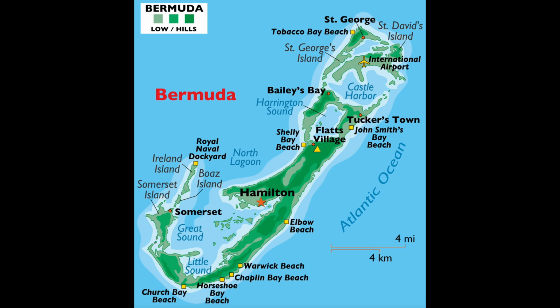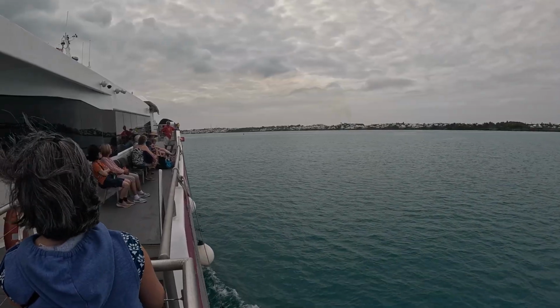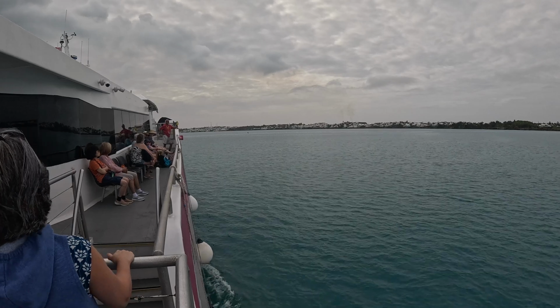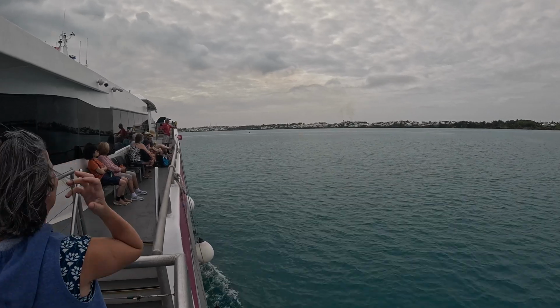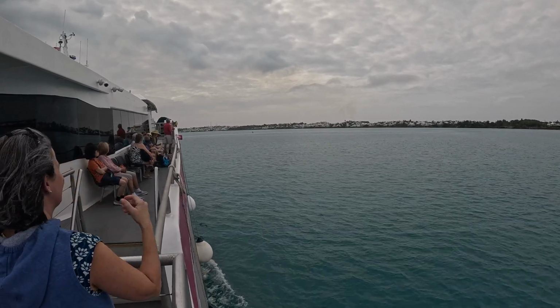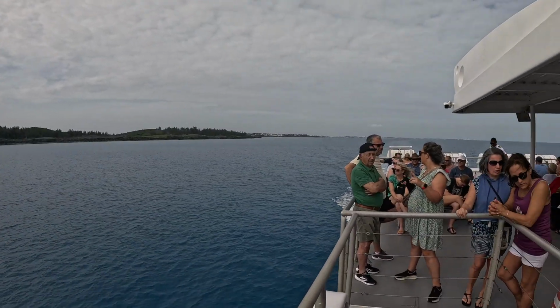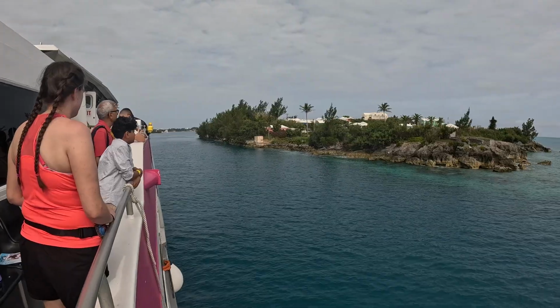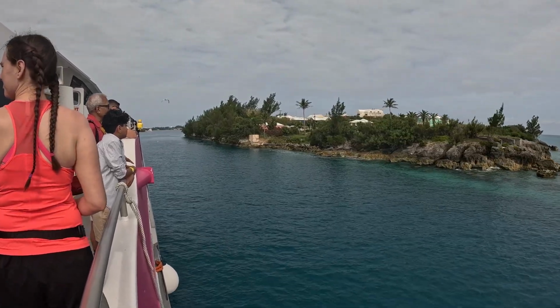Bermuda is basically shaped like a fishhook. Today we're traveling from the tip of the hook, the Royal Naval Dockyard, up to the top of the fishhook, St. George's. The seas were pretty calm today and the ride was enjoyable, although a little windy. There were some clouds, so we packed our rain ponchos and umbrellas, just in case. The water was crystal clear.